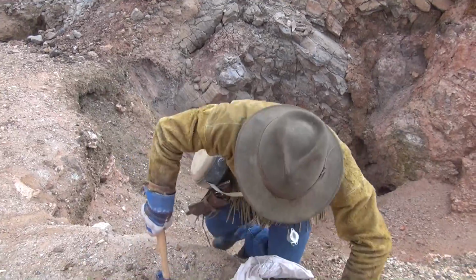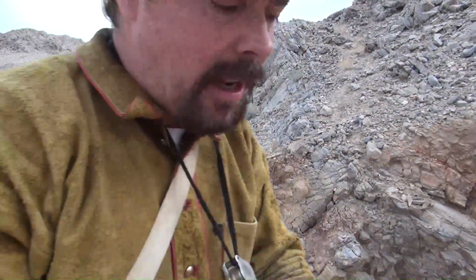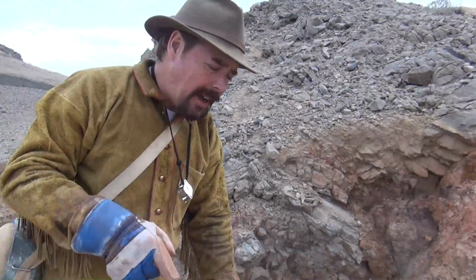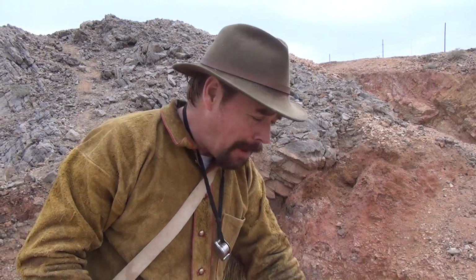Bog iron. It's almost 100% iron. It's nothing but iron. See, that's solid iron. And if you remember some of my earlier videos where we're digging out a lot of these intrusion-related deposits, a lot of skarn, you find large, thick bands of that bog iron. And when you do, you know you're onto a winner.